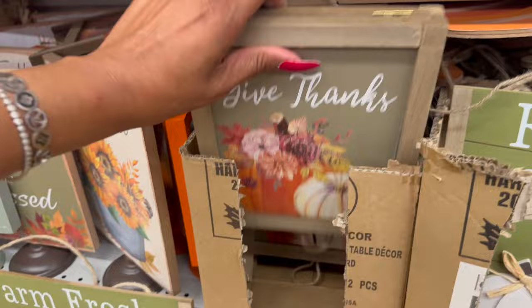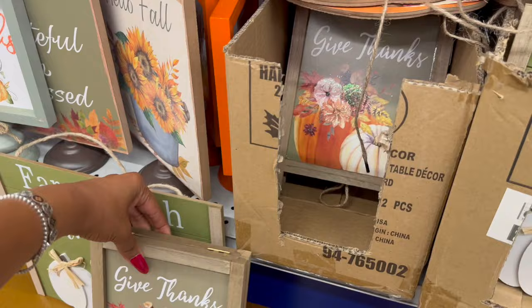Cute. Look at this. Give thanks. It's a chalkboard for $2.49. That is adorable as well. Don't worry, I'm going to put it back. I definitely just want to take a few pictures. Look at this. Harvest pumpkin kisses and harvest wishes. $2.49 for that one as well.